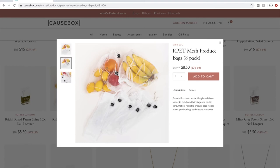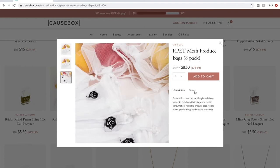So, more produce bags and description and specs.